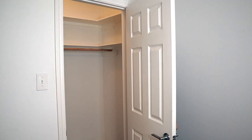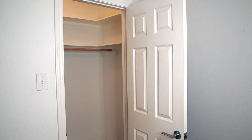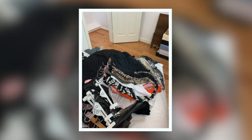So we painted the entire closet. I just wanted it to be fresh and new and not have any kind of remnants from other people's clothing and life in here. So we painted it. Now I have all of my clothes that are on hangers. I'm just gonna throw those up there all at once, and then I will organize them if I need to. For now, let's just get them up there and off of this mattress that's on the floor.